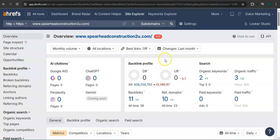And the second thing that I want to go over is the DR and UR ratings. So a DR rating is a trust rating, meaning this is how much Google trusts your website. And the UR rating is the strength rating, meaning this is how powerful your website is in Google. And right now both DR and UR ratings are 0.